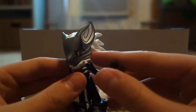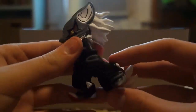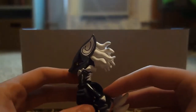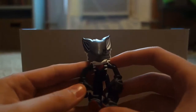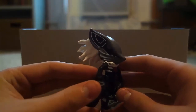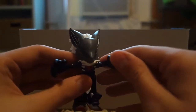But this figure is pre-posed. In fact, in the prototype picture, he was posed like this, and he was only shown from the sides, so we didn't really know what he was going to look like. But now that I've shown you guys, this guy is not really disappointing, and he's actually good. So yeah, he's out there as one of the best figures that Tomy has ever made.